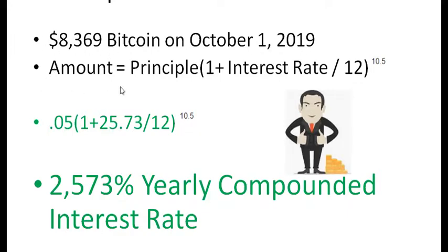So this here is the amount, and the amount equals the original principal investment, and then in parentheses 1 plus the interest rate divided by 12 months in a year, to the 10.5 power, which would be 10.5 years. And so it's real simple. If we bought a Bitcoin, if we were smart enough to buy one, which I know I didn't, but if we bought one at 5 cents back when they first began trading, 2010, 2011, whenever it was, 5 cents, 1 plus 25.73 divided by 12 months in a year to the 10.5 power gives us the 83.69 amount.